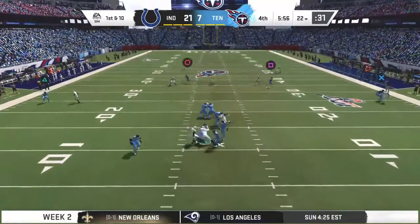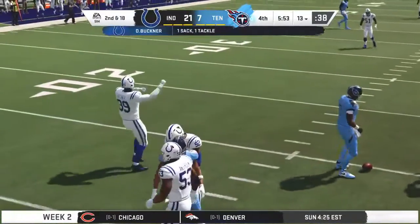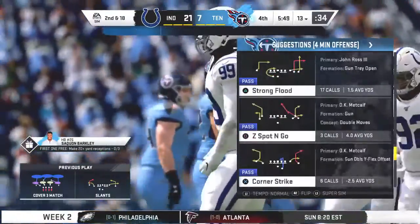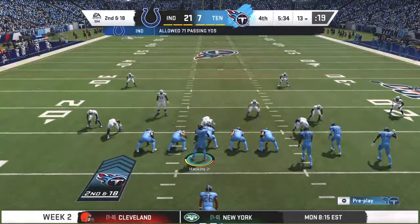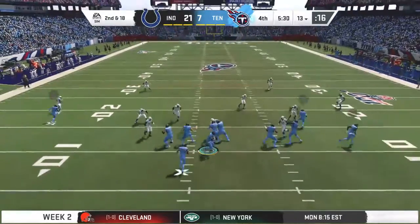Haskins will throw. Nowhere to escape, and he goes down. DeForest Buckner with a sack, the former number 7 overall pick. A rookie QB struggling gets thrown down to the ground there. But maybe this game, it's not over yet, but maybe this game can be a learning experience for him. So many different things that he has to pick up on.